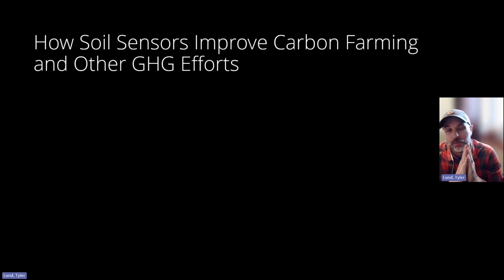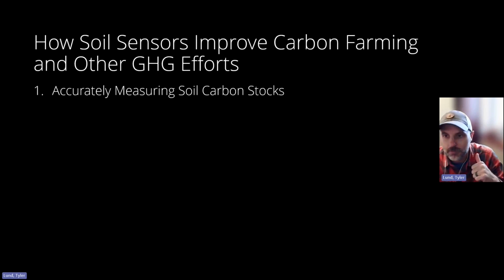Today, we're going to go through three simple explanations, maybe, of how soil sensors can improve carbon farming and reduce greenhouse gas emissions. So, it's not a big surprise that the first way that sensors can help is that they can accurately measure soil carbon stocks. The right sensors can accurately measure the amount of carbon in a field for baseline and then to see how much it's changed.